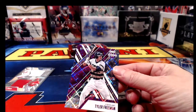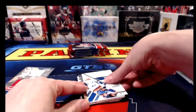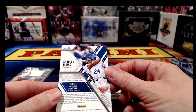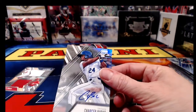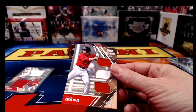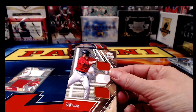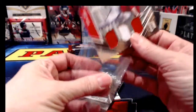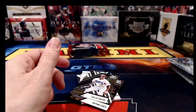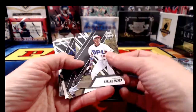Tyler Freeman. I believe that says to 200 for the Indians. And here's Charcer Burks again, because why settle for one if you can have two? Danny Mars. Wow, unbelievably, Red Sox again to 99. This is just like a whole run of Red Sox in this particular part of the case. It's kind of crazy.